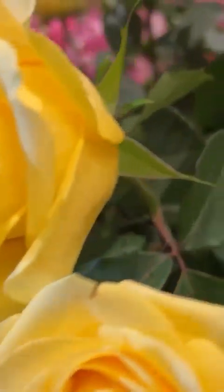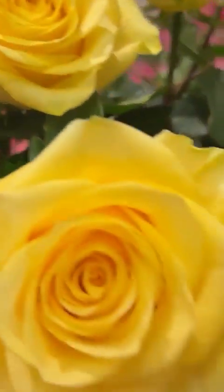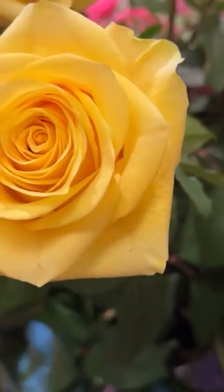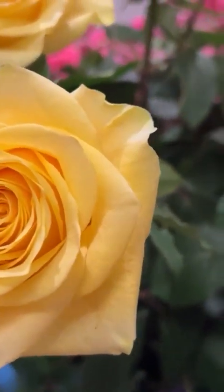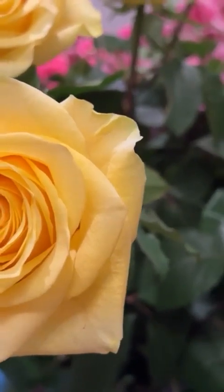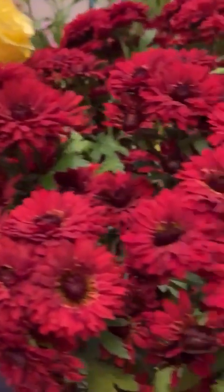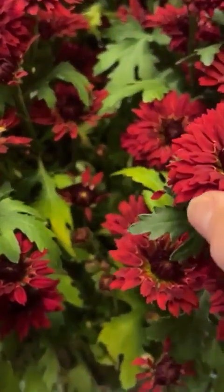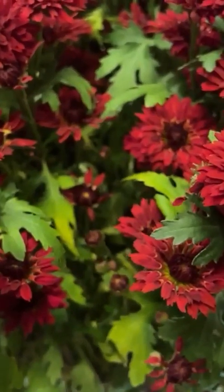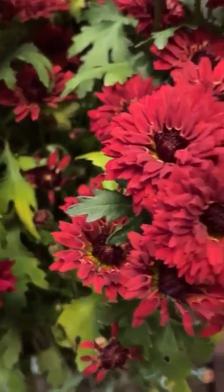Beautiful yellow roses. This is called, let's see, Rise and Shine, when it does shine. And, you know, these roses have now been here for 4 or 5 days already and still looking absolutely gorgeous. There's many new varieties of chrysanthemums. Now, I'll give you a size perspective. There's my hand, but that color, oh my goodness.